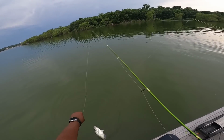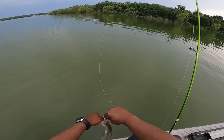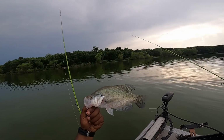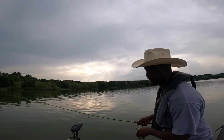Oh, I love that thump, boy. Y'all see it? Another 10-inch fish, man. D, I think the rain is trying to turn around on us, bro. We got work to do, D. Yeah, all right, one more, man.